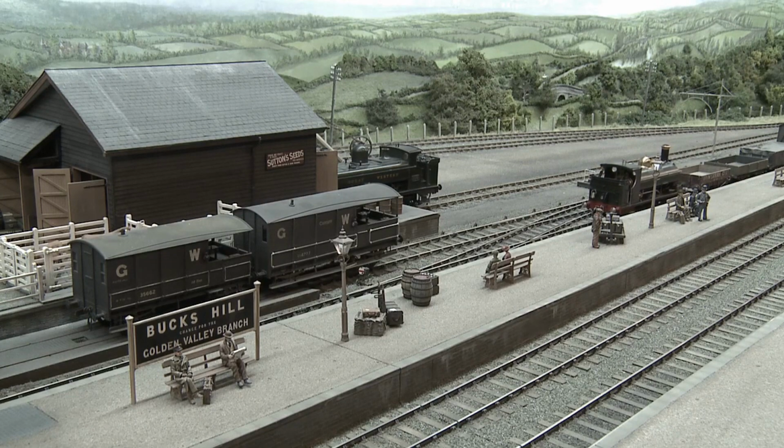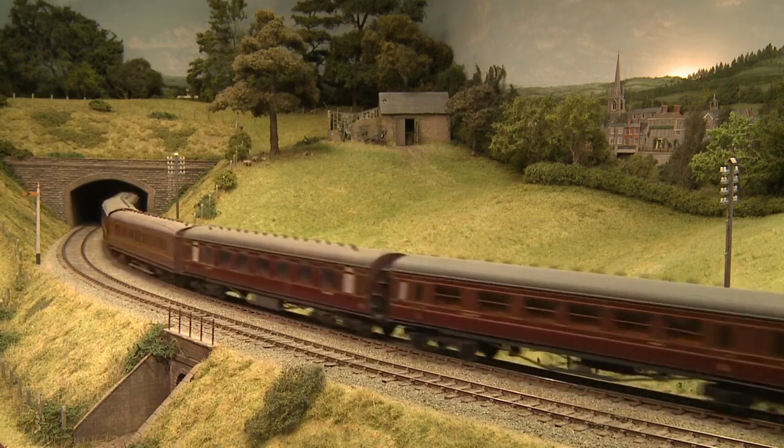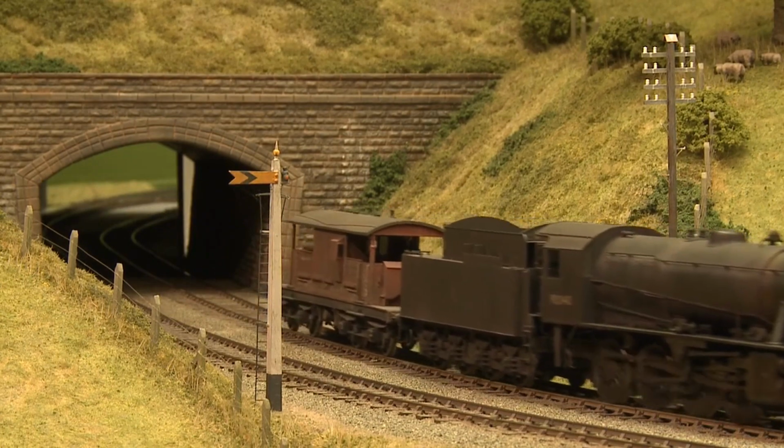Originally, the rolling stock reflected the joint nature of the line, which was Great Western Railway, with the LMS having running rights. However, after leaving the exhibition circuit, things have become a little less prescriptive, as you will see.